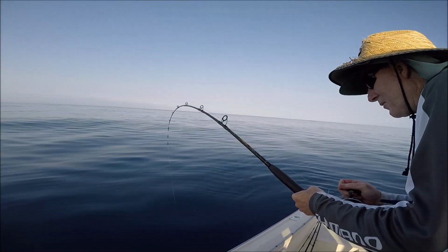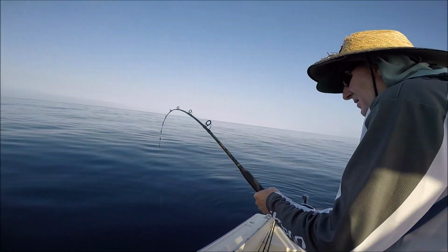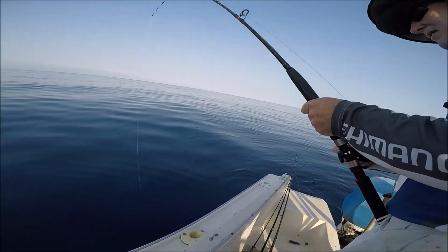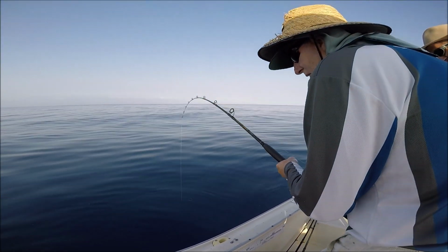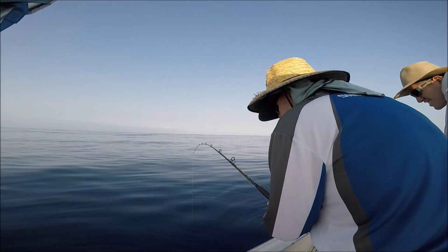If it was a shark, it would have bitten me off. Yeah, no. I think it's a massive morwong. Mate, the odds are second to none. Jeez, you had to run first. Yeah, just keep easing it up. You're getting it now. Just keep easing it up.